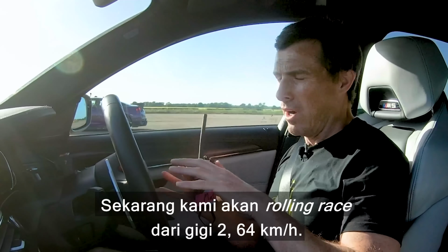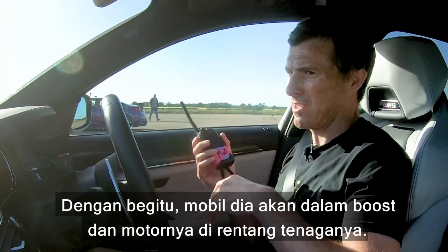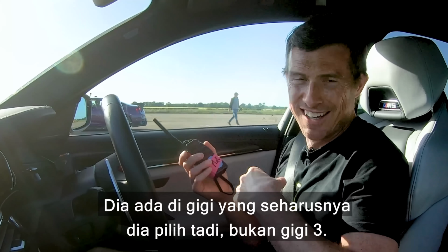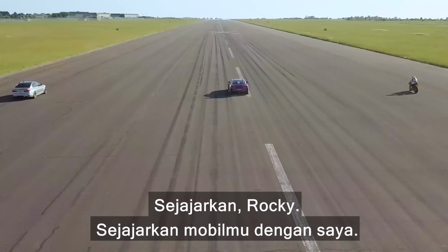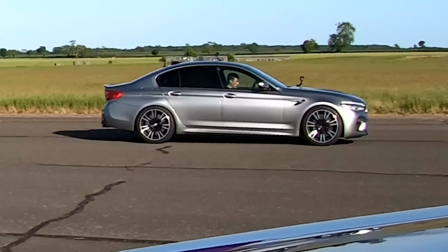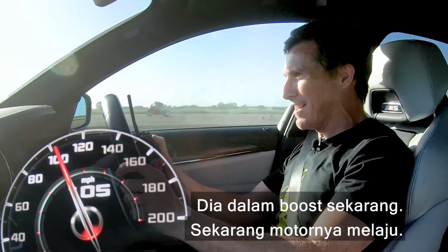Roger that. Right, now we're gonna do a rolling race in second gear, 40 mile an hour. That way his car's in boost and the bike's in the power zone and he's in the gear that he should have been in the first place. Not the third gear, but I think we should be on it now. Let's see what happens. There, second gear. Get level with me, Rocky. Get your body level with me. Three, two, one, go. This almost went sideways. That's on boost now. Here comes the bike. This is a better race.